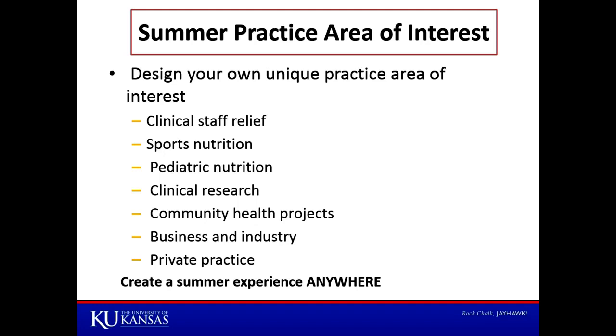It could be that you didn't feel that you met all of your competencies, and so you need to do a couple more things to ensure that you really have that knowledge and those skills. It could be that you just don't know what you want to do yet, and so you need to go out and see some additional things. Most of the time students will select 1 to 2 locations, but even going to 3 locations is possible. And another unique feature is that the summer practice area of interest can be completed anywhere. It does not have to be here in the Kansas City area.